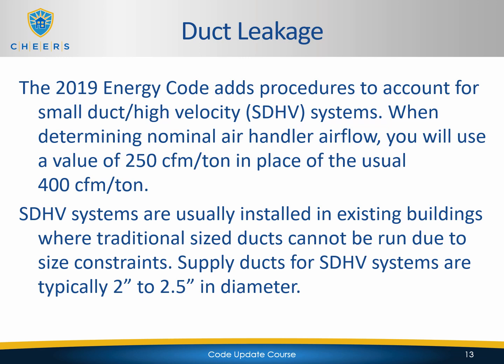Now, these small duct high velocity systems are usually installed in existing buildings where traditional size ducts cannot be run due to size constraints. Supply ducts for small duct high velocity systems are typically 2 to 2.5 inches in diameter. Now that's in comparison to a standard duct system where you're going to see 4 to 10 inches in diameter for your supply ducts. Sometimes you'll see them a little outside of that, but for residential construction, that's your typical. So you can see where these small duct high velocity systems could come into play.